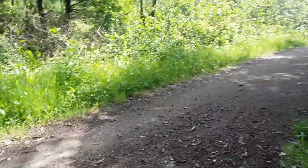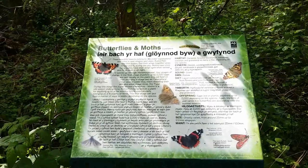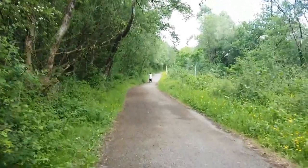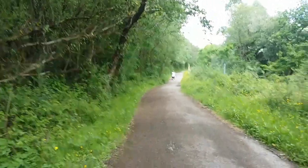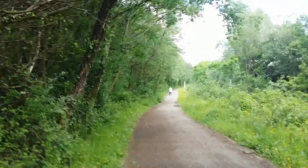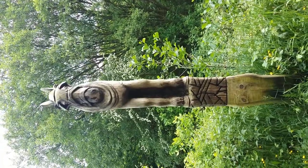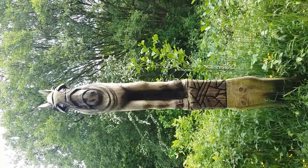And we buy the butterflies and moths, huh? And now if we head back this way now, it's a little bit of a stroll. We shall come back to the monument, the Park Slip Monument. So we'll head back there now and take a couple of photos. This one is new to me. This one looks like a colliery horse.